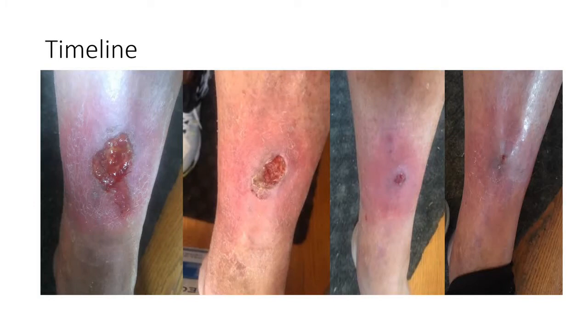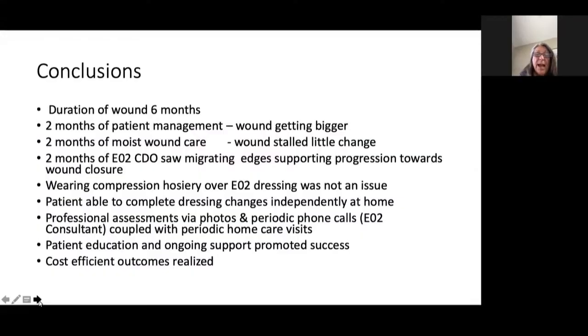This is the timeline, the progression of his wound over the next 2 months, and you can see that each photograph shows a change in size over time. So the EO2 was working very well for him. In conclusion, Bill has had his wound for 6 months. As you can see from the last photograph, he is back down to wearing a Band-Aid over the wound.